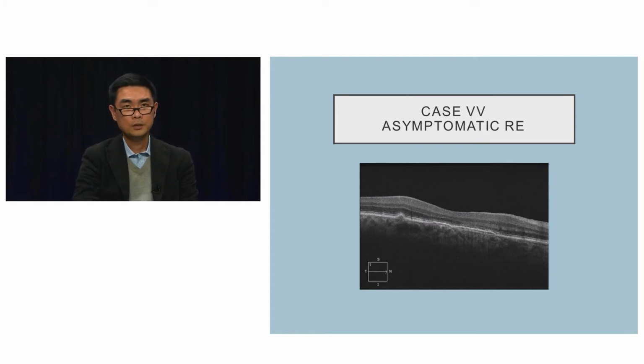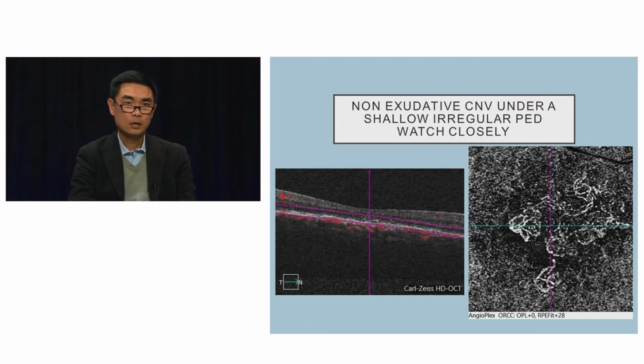Next case is another macular degeneration patient who is asymptomatic in the right eye, and you can see on this OCT he has drusen and also a fairly broad but very shallow elevation of his RPE layer. So, if you like, a shallow irregular PED. OCT angiography shows a rather large patch or area of neovascularization under that RPE with flow.